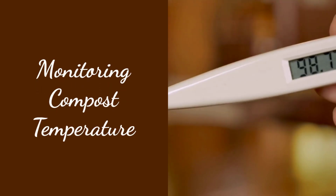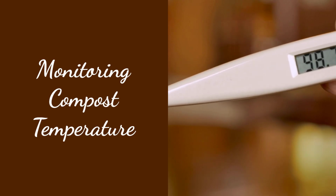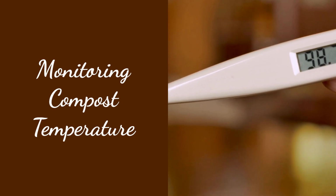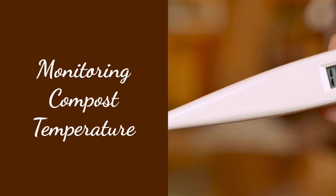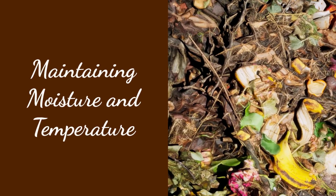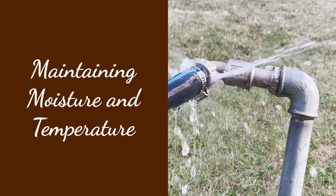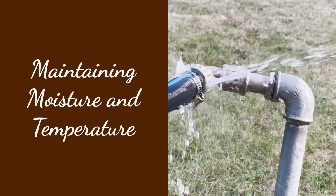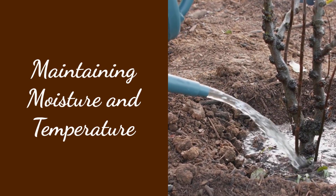A healthy hot compost pile will heat up quickly, often reaching temperatures between 130 and 160 degrees Fahrenheit within 24 to 48 hours. Use a compost thermometer to monitor the internal temperature. High temperatures indicate active microbial breakdown. If the temperature drops, it often means the pile needs turning, more green material, or additional moisture. Maintain consistent moisture levels. The pile should always feel damp, but never soggy. Adjust watering as needed, especially during dry periods.